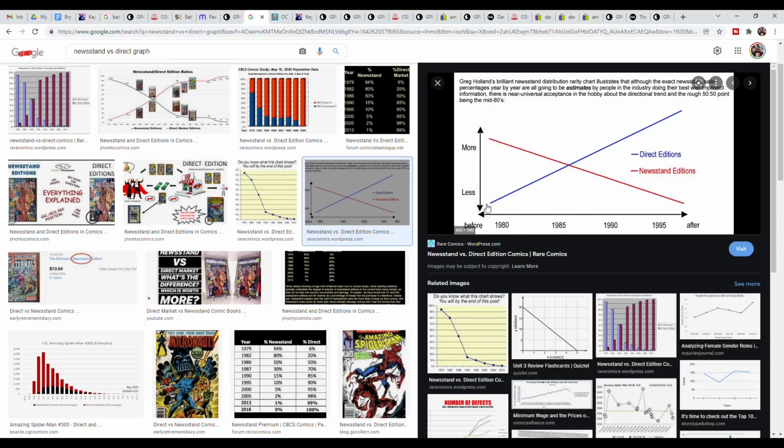And on the flip side, in 1979, direct editions were incredibly rare and over time became the only thing. 2013 was when Marvel stopped doing newsstand editions, and in 2017 is when DC stopped doing newsstand editions. So most of these books in this area right here shouldn't demand a premium, because in 1979, 1980, 1981, there were way more newsstands than direct editions. And even in some cases, 1979, the direct edition should demand a premium, but that's incredibly rare.